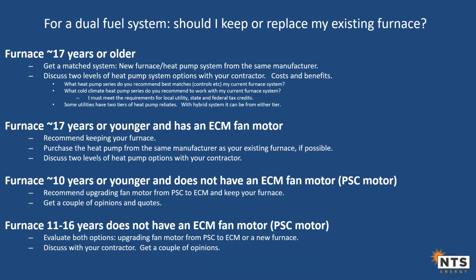The other one is, I really am thinking about a heat pump system. I really want to do something. There are these rebates, and I want to take advantage of all that. I want a better system.